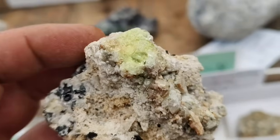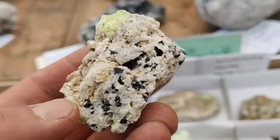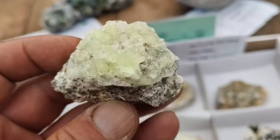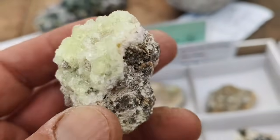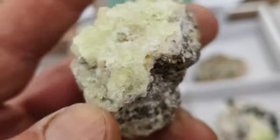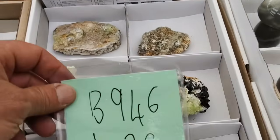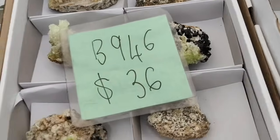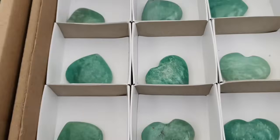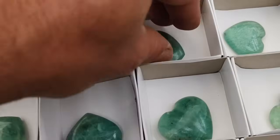These are six specimens. They weigh 560 grams. They're going to cost all of $36. That is flat 946. Next up, some Amazonite hearts. These are from Madagascar. There are 35 of these little fellas. They're rated very good to A grade.